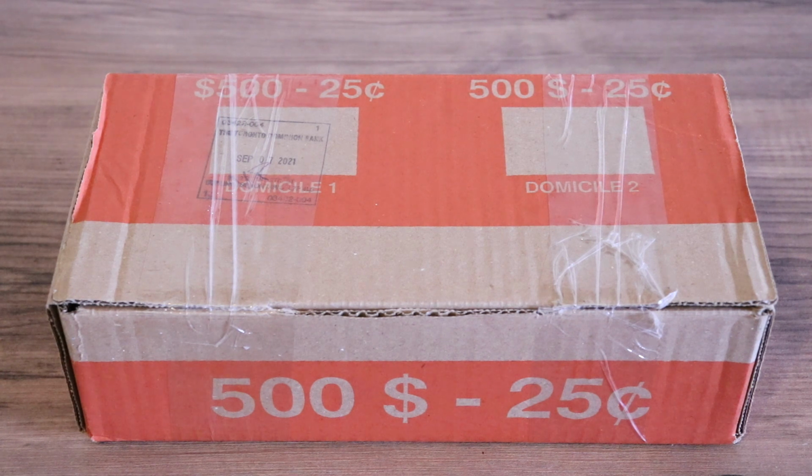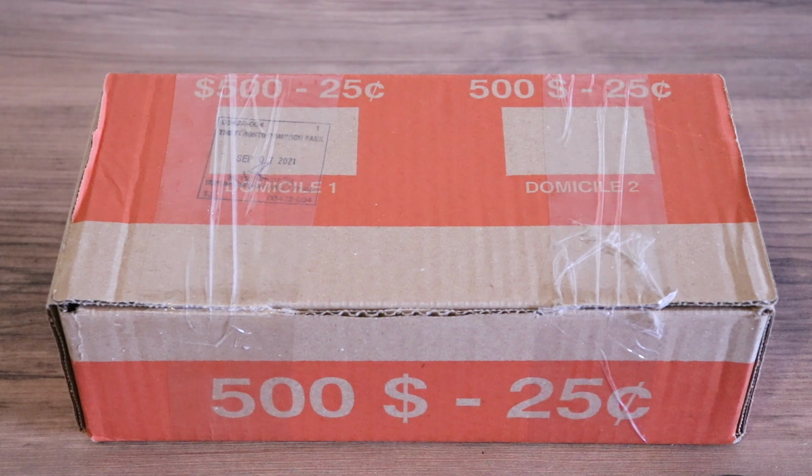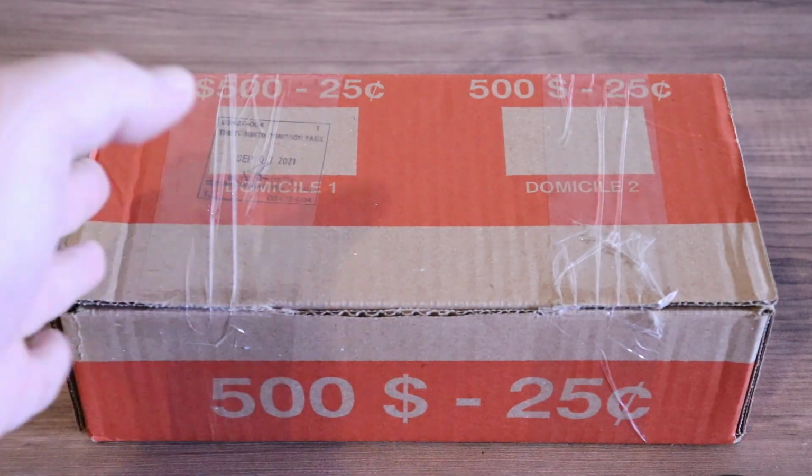Now, just like the Canadian toonies, the quarters have all sorts of commemorative designs, and starting in 2004, they actually released the world's first ever colored circulation coin, the 2004 Remembrance Poppy. Now that kicked off a whole trend, and since then they have been pumping out these colored circulation coins in mass quantities, and I absolutely love it.